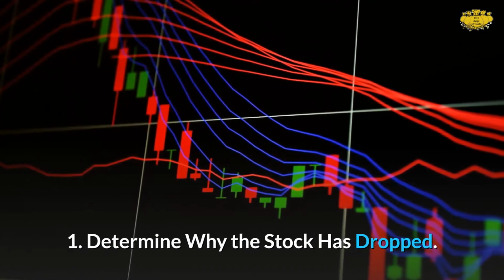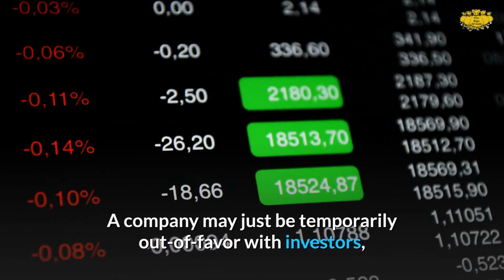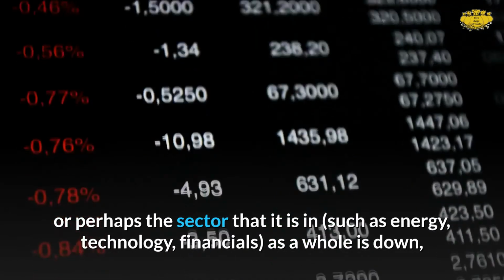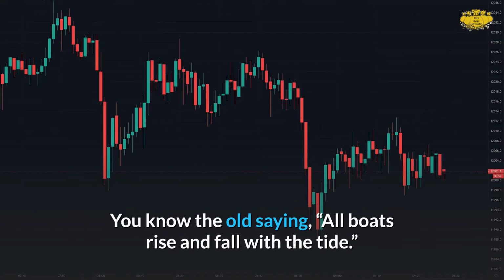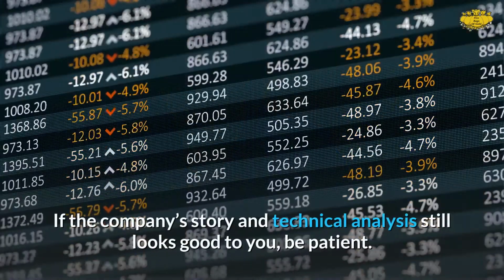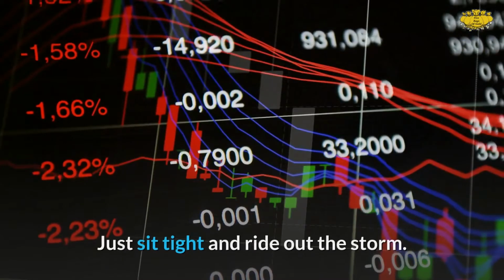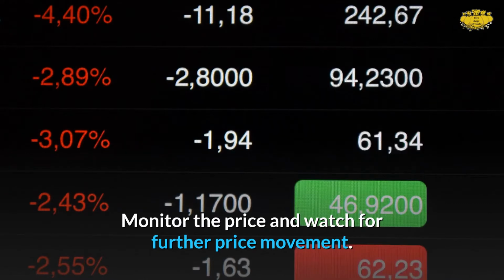1. Determine why the stock has dropped. A company may just be temporarily out of favor with investors, or perhaps the sector that it is in, such as energy, technology, financials, as a whole is down, which is no fault of the particular company you own. You know the old saying, all boats rise and fall with the tide. Or, there may be some bad news about the company that caused the dip. If the company's story and technical analysis still looks good to you, be patient. Just sit tight and ride out the storm. Monitor the price and watch for further price movement.